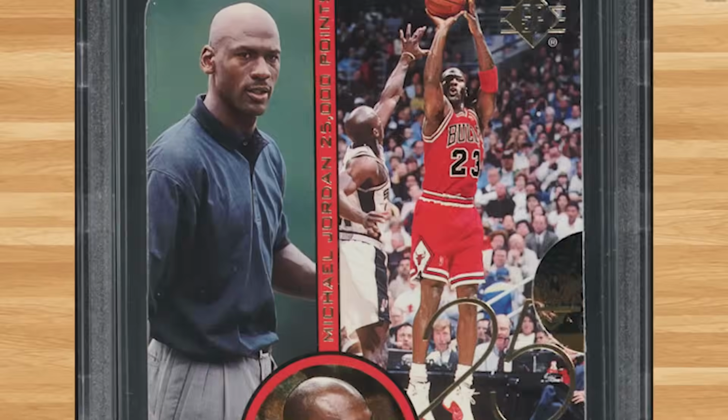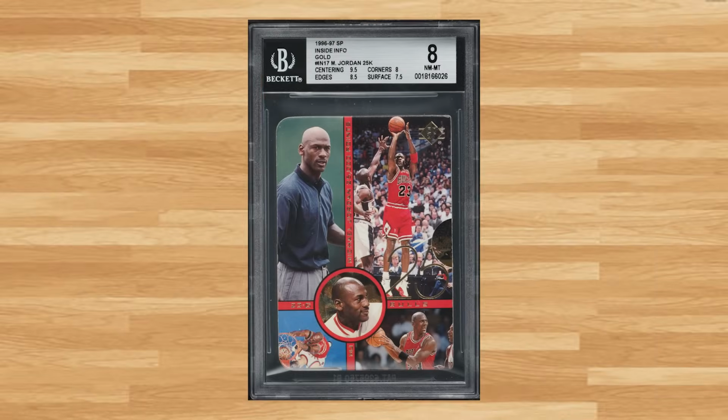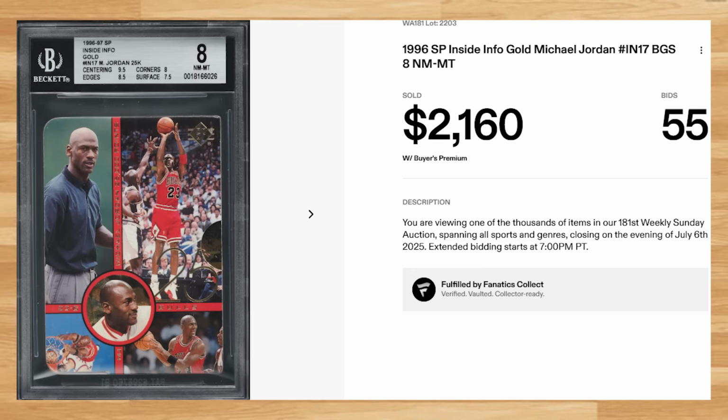Up next at number 39 is this 1996 SP Inside Info Gold Michael Jordan, card number IN17. This Jordan was in a BGS 8 that received 55 bids, and it sold for $2,160.